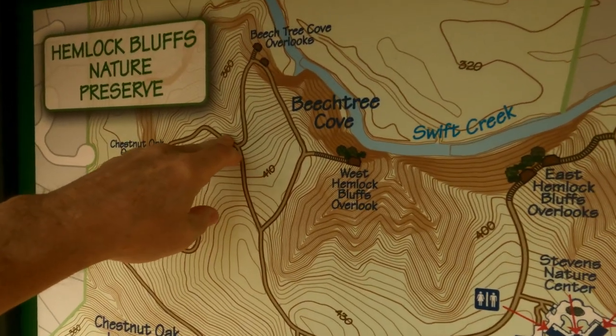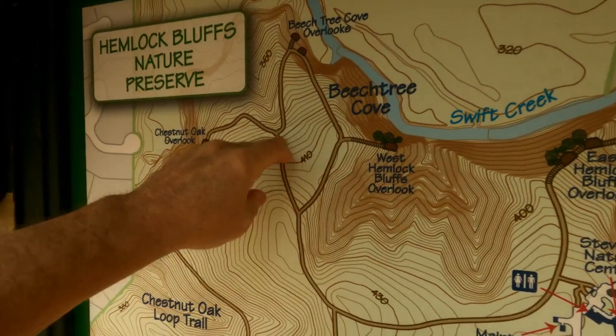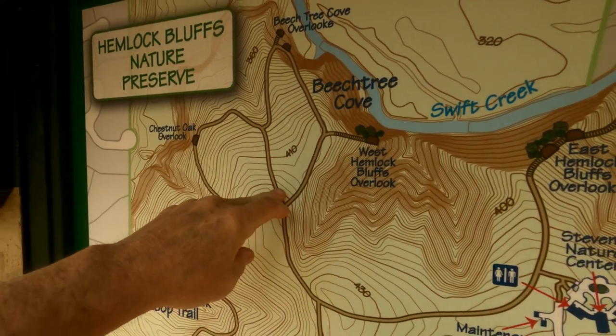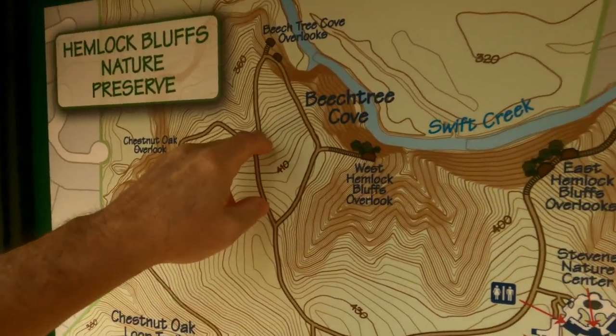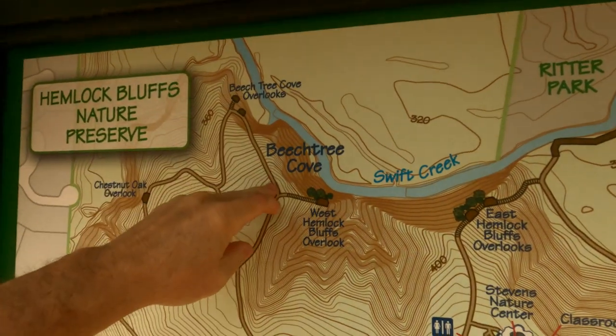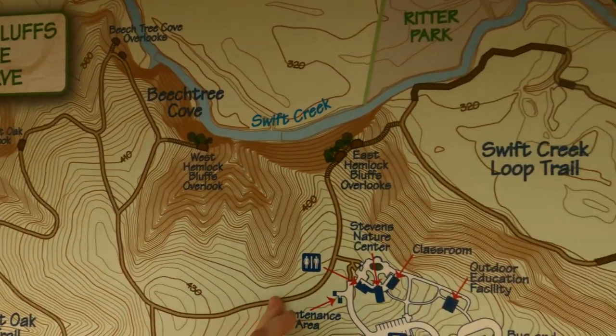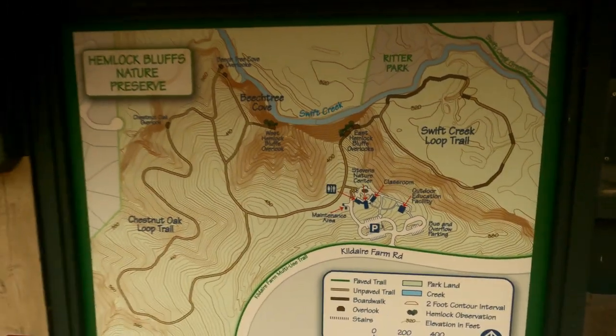Let's see. So we came up, where was it saying? I think this would have been the sign to, we didn't do this. This is a little piece that we didn't do, because that's a go back to the parking lot. So we didn't take that. We went down here, we did the Beech Tree Cove Overlook, came up here, we did the West Hemlock Bluffs Overlook, came up here, and then we just wound our way back to the parking lot. So that was the hike for the day.